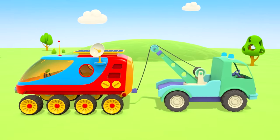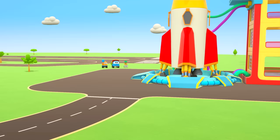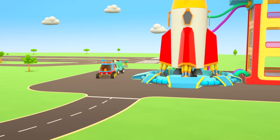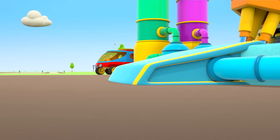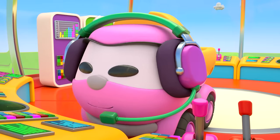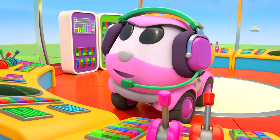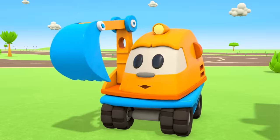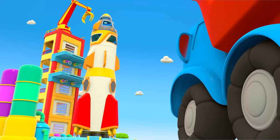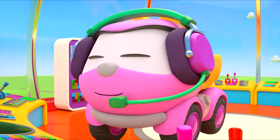The tow truck is taking the lunar rover to the launch site. The friends are going to send it to the Moon in a huge rocket. Close the cargo bay! The rocket's ready for takeoff! Hooray! Three, two, one, liftoff!